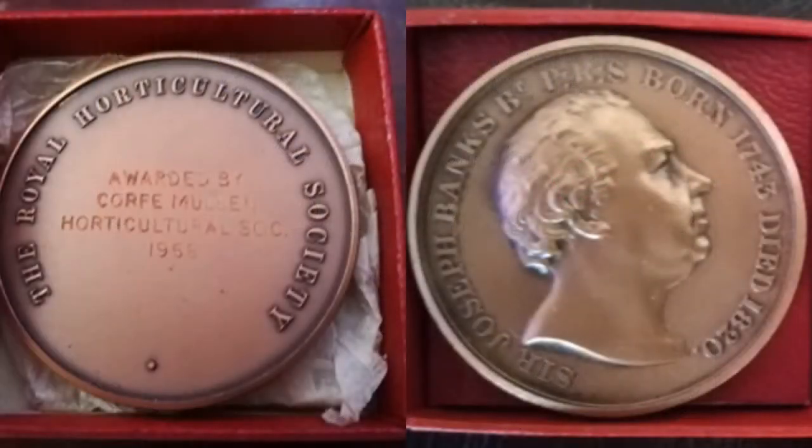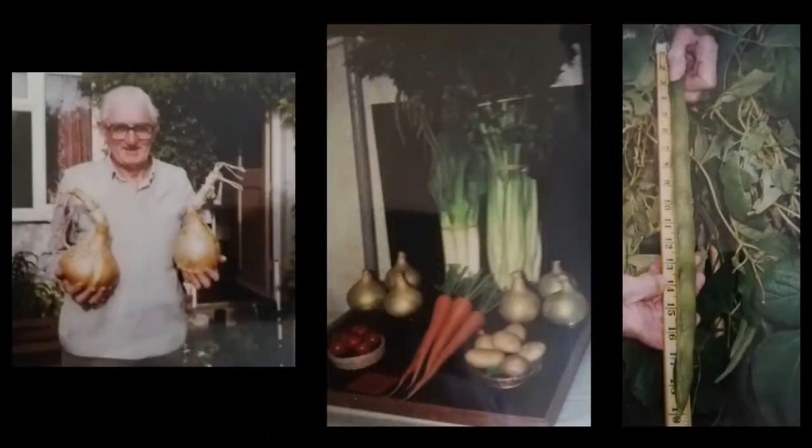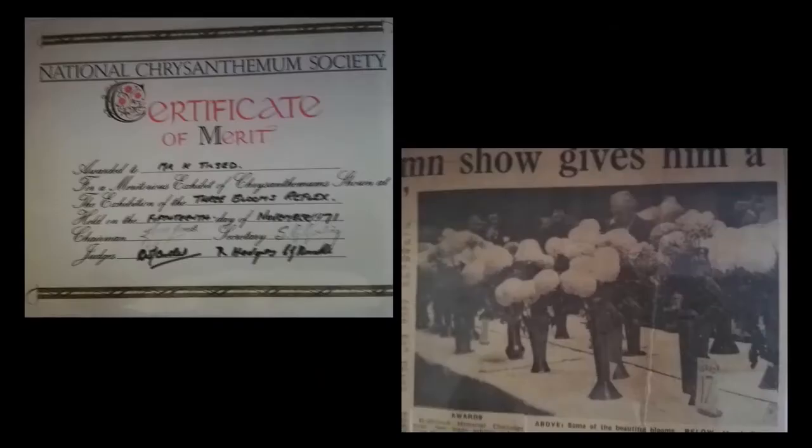He even won these 2 medals from the Royal Horticultural Society. They're about the size of an old-fashioned crown coin. Ken loved to grow giant vegetables. Here he is, weighing in some of his giant pumpkins, and now with a variety of other veg that he grew. Ken was also an award-winning chrysanthemum grower, and he won several competitions, even from the National Chrysanthemum Society.